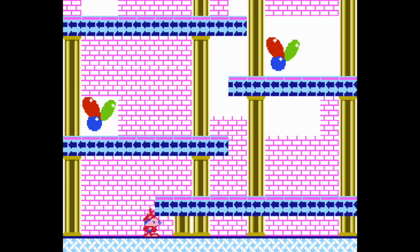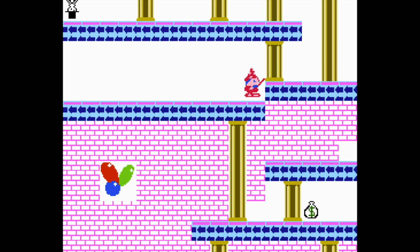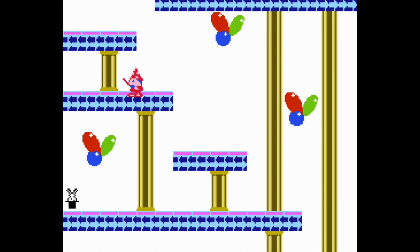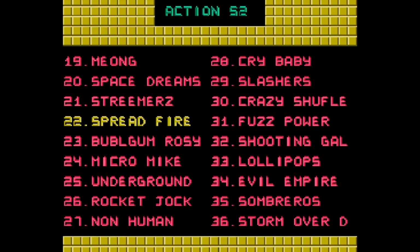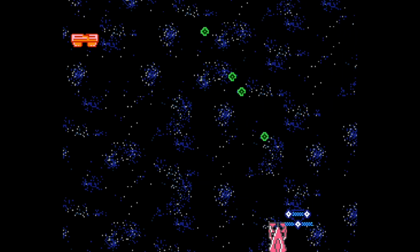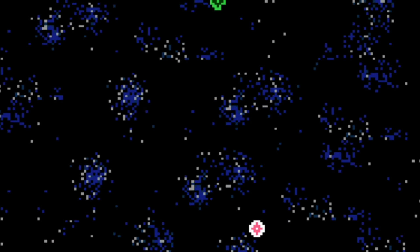Streamers. This game is basically a bad version of Doodle Jump. It works the same way, you have to climb up these platforms without falling, but there's no scoring system which kind of defeats the whole point really. Also, I don't know why there's a rabbit in a top hat on the side of the screen, but it doesn't really seem to mean much. Next we have Spreadfire, which is just a space shooter again, but with very peculiar looking objects. I mean, what the hell are those things?